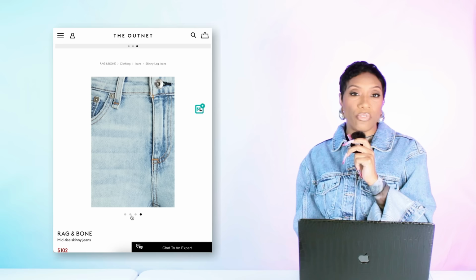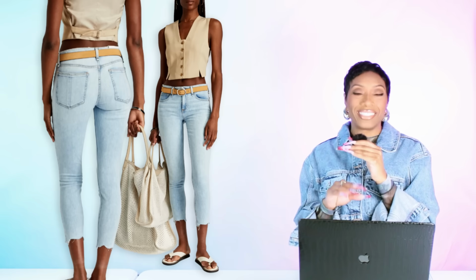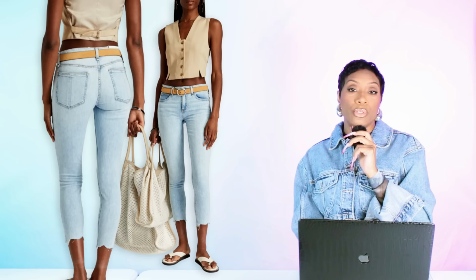But those work. There's another pair over here at the Outnet by Rag & Bone. These are a little nicer. Again, just a light wash denim fitted jean. These are $102, marked down from $225. They come in sizes 23 to size 30. Again, that's calculation sounds. Yeah. So those are the two pairs of jeans.